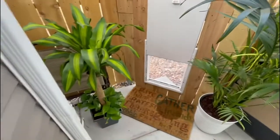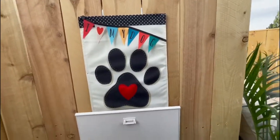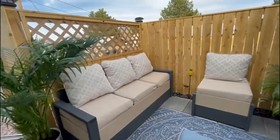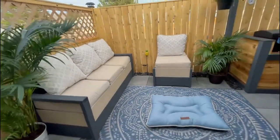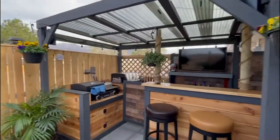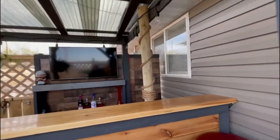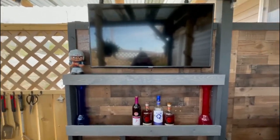So that's Milo's area there. That's his door to go pee and all. Look at that, it says I love my dog. I have my pineapple there, it will light up at night. And Milo's bed, and we have a tiki bar and a grill area. So he just finished the shelf today, and we have the TV here to watch sport when we're outside.